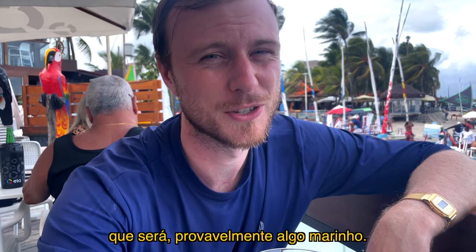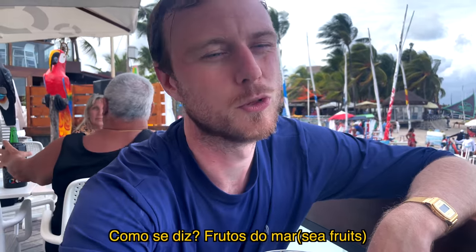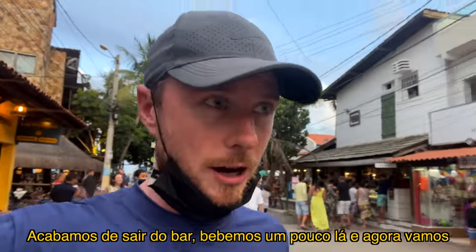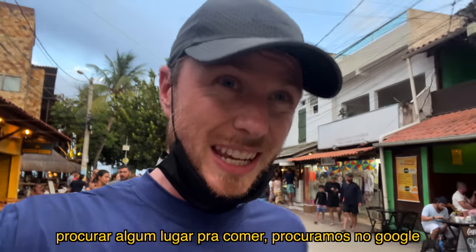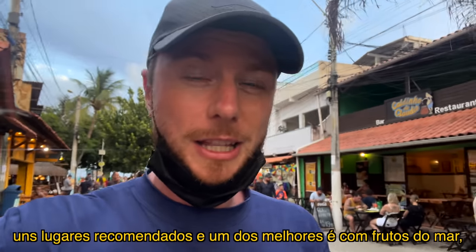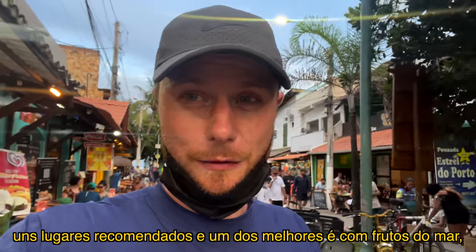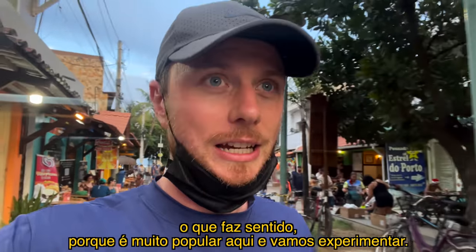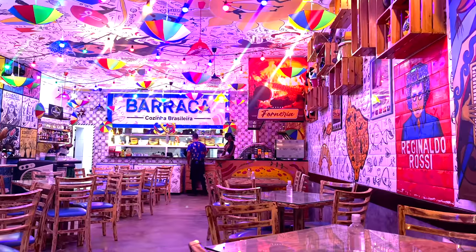It's probably going to be some more seafood. What do you call it? Pescas? No, frutos do mar. So we just left the bar, had a few drinks there, and now we're going to find somewhere to eat. We looked on Google for a few recommended places, and one of the best places here is seafood, which kind of makes sense because seafood is very popular here, so we're going to try that.